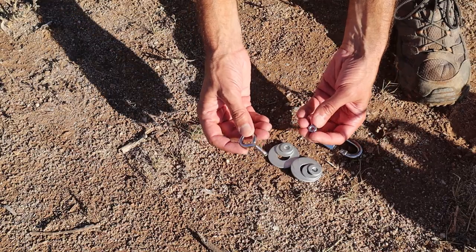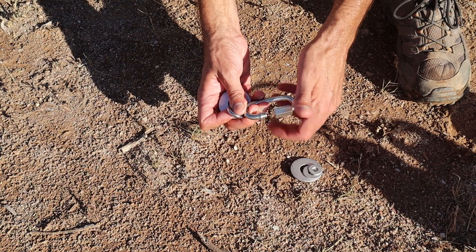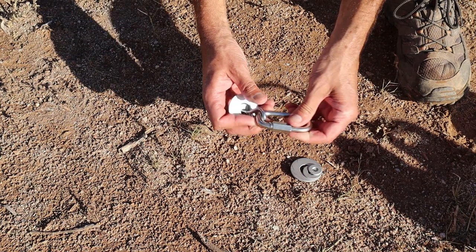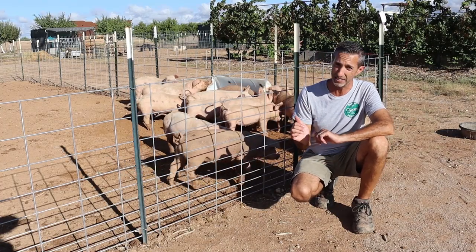What we're using is a 2-inch eye bolt, which is really the focus on the barrel itself, and we attach that to the fence itself with a 3-inch locking chain link. So we got those locking chain links off of Amazon. We were surprised how much less expensive those were than it was at Home Depot. So we have those connected to the fence.